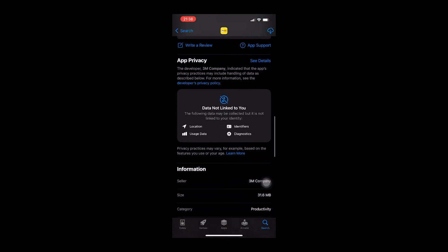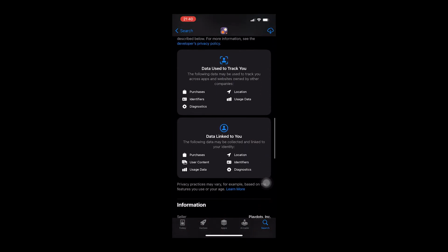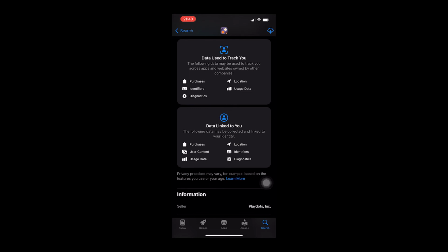Here's the Post-it app. You know, Post-it notes from the 3M company. It collects location and usage data, but it's not linked to the user. Pretty benign. This is the nutrition label for a game called Two Dots. The app has in-game purchases, so it can track those purchases. But it also has in-game advertising, as it is free to play, so it tracks the user's ad exposure. It takes a peek at user location and gathers information on how the game performs and when it crashes. This is what I would expect from a game that's free to play and has ads and in-game purchase options.